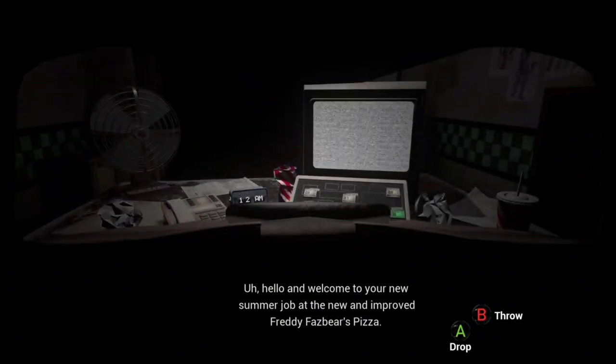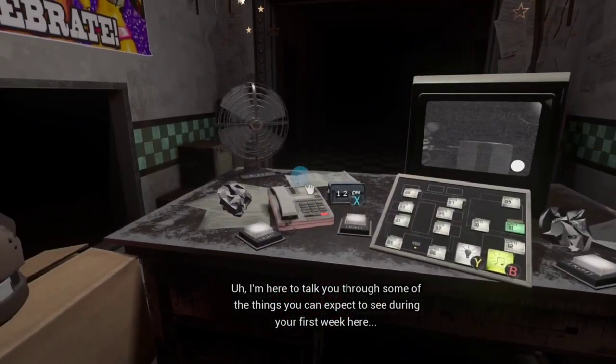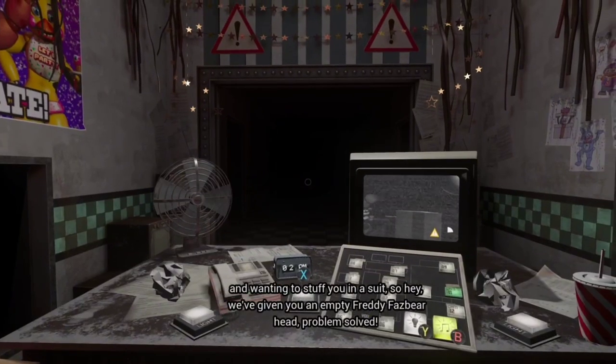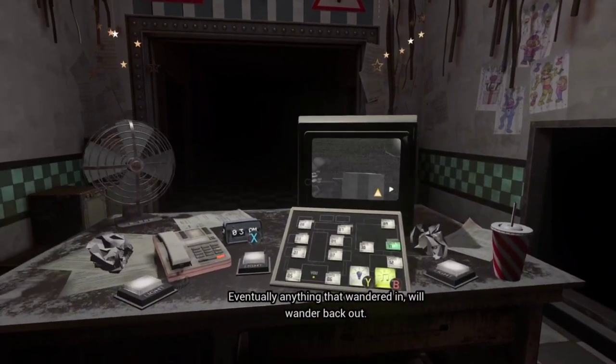New and improved Freddy Fazbear's Pizza. I'm here to talk you through some of the things you can expect to see during your first week here and to help you get started down this new and exciting career path. The Freddy Fazbear Head. Problem solved. You can put it on any time and leave it on for as long as you want. Eventually anything that wandered in will wander back out.